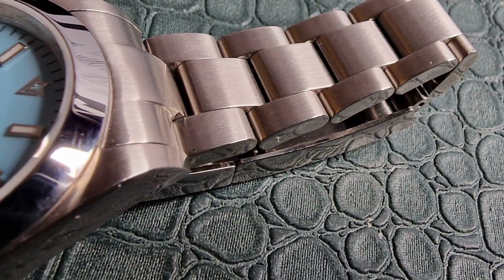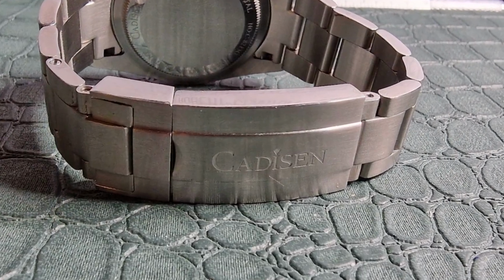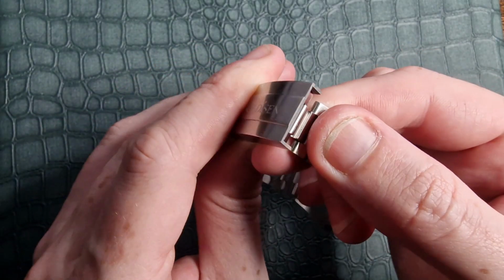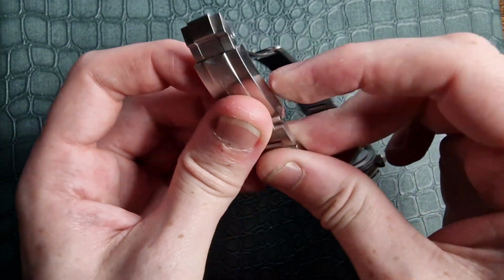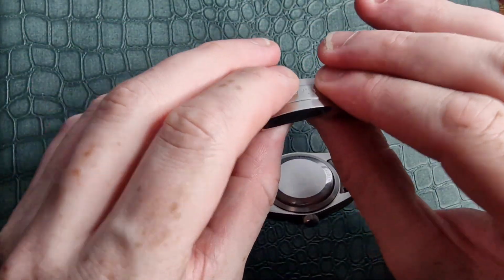This one is slightly loose around the clasp here, as you can see, which is a little bit of a letdown. The engraving on the Cadisen is really good, to be fair. Fold out machined clasp. We do have a diver's extension here, as you can see. Only a very small one. I don't know how useful that would be, to be honest. For me, it's more of a sweaty day extension instead of a dive extension.